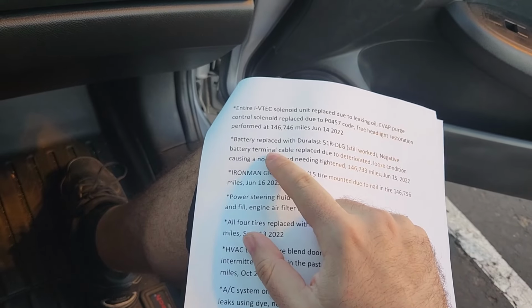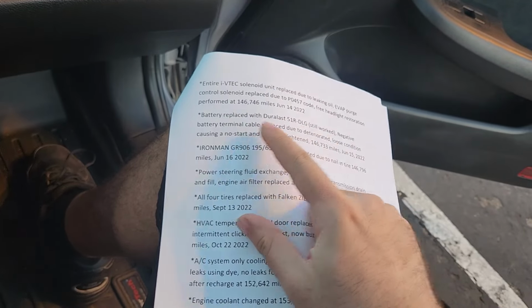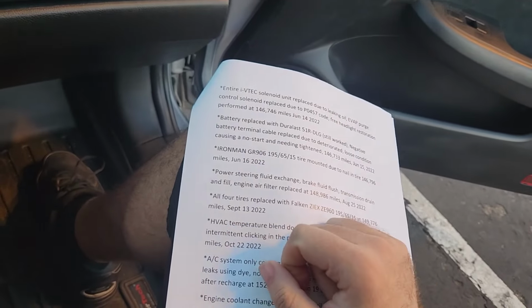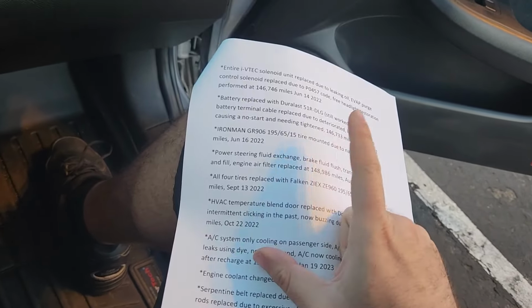And then I threw in another battery for good measure. I like keeping fresh batteries in my car because if it ever doesn't start, then I know it's not the battery. And I also noticed my negative battery terminal was very worn out and loose because at one point the car didn't start. And I wiggled the thing and I noticed it was loose. I had to tighten it up. So I got a whole new battery cable with a negative terminal on the end. That was really cheap. And then I got another nail in the tire.